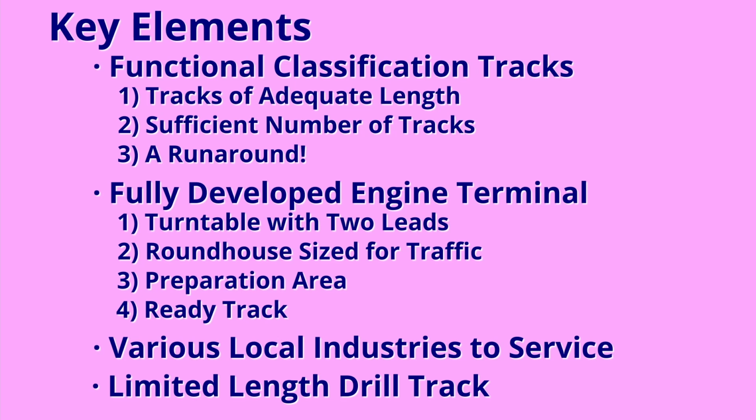Looking at each of the key elements I listed earlier, we find them all in this first version of Casper Yard. The classification yard is basically functional, although the tracks are a bit short. 7 tracks provide even more classification tracks than I have on the current version, which helps a tiny bit to offset the short length of the tracks. Even so, working the classification area would be a challenge because of the short length of the tail of the runaround, capable of handling maybe 4 cars plus the switcher.